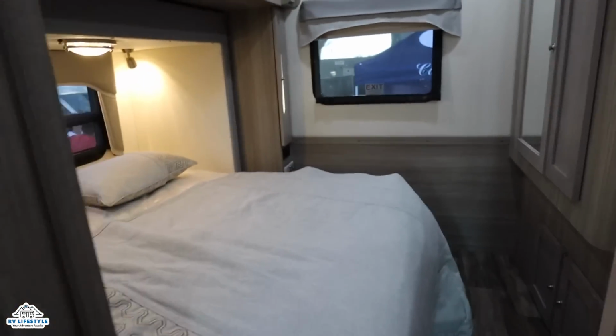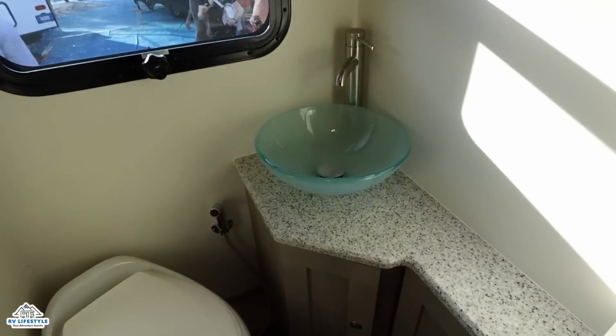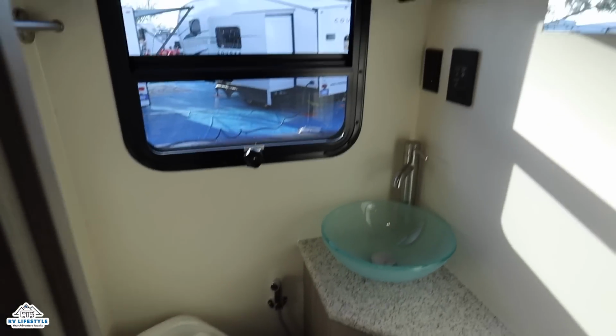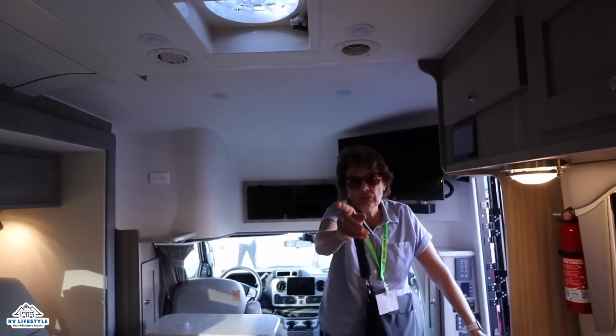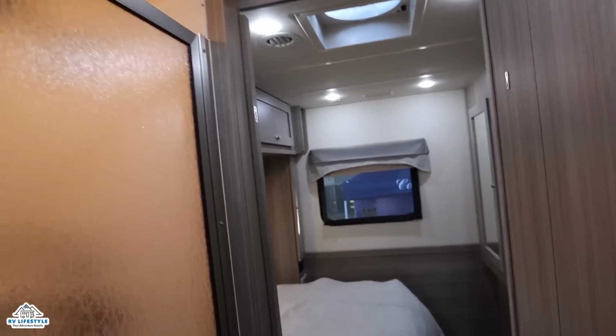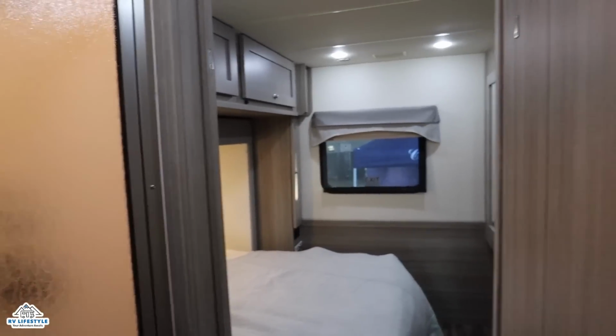Nice shower, and the bathroom is right here. Gotta operate it with one hand. There we go. Oh, one of those fancy new sinks, ceramic toilet. I like the fact that they have the toilet separate from the shower, and I bet there's a door there. There's something that you could close that off. Maybe not. I'm looking. Yeah, you could. Between the bedroom and the bathroom, there's a sliding door. Very nice.